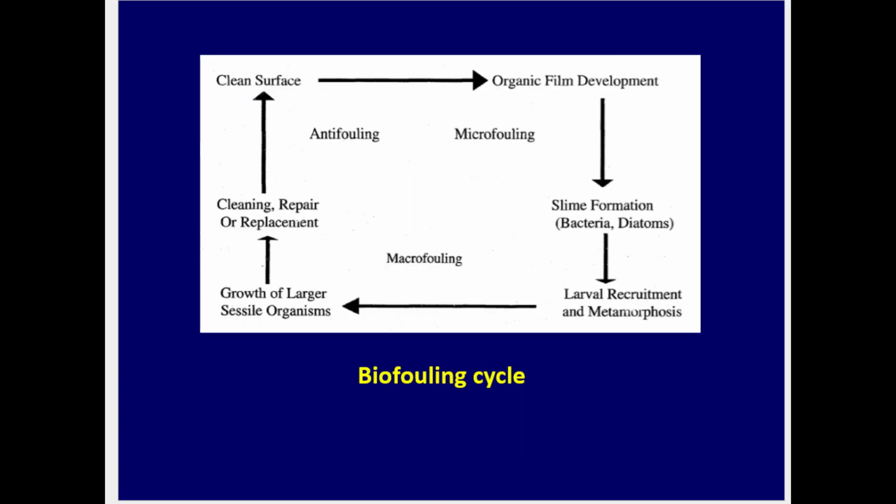Biofouling cycle. A clean surface, when submerged in seawater, immediately, within seconds or minutes, develops an organic film, which leads to microfouling, that is slime formation which contains bacteria and diatoms. Further, larval recruitment and metamorphosis will take place on the surfaces, which leads to macrofouling.